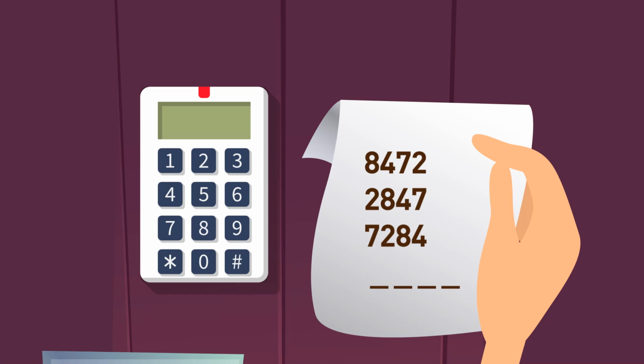Every next number is made by moving the last digit of the previous 4 to the front. So, the password must be 4728.